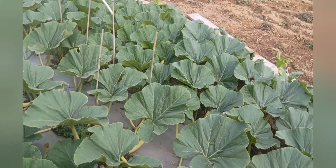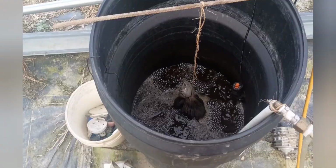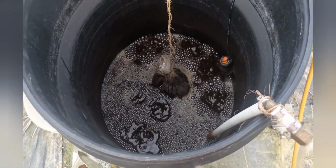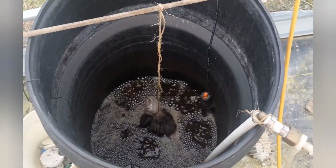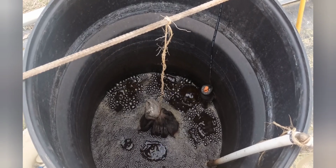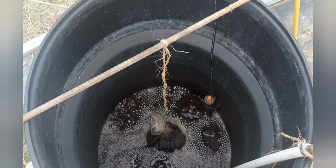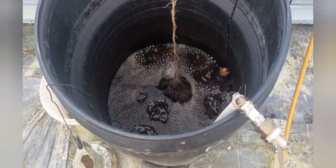Something else I do want to show you is my tea. I do have some tea brewing currently. Alright, here is my compost tea. I do have an aquarium heater in there to keep it warm. I'm sure it is not on. The temperature currently, grab this thermometer, 88 degrees. So yeah, that is not on. That's actually kind of cool. It was up to 93 yesterday.